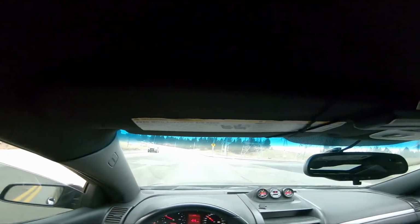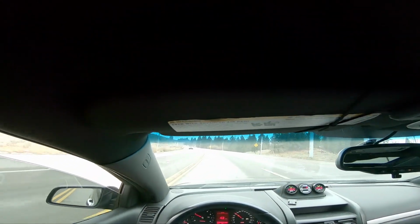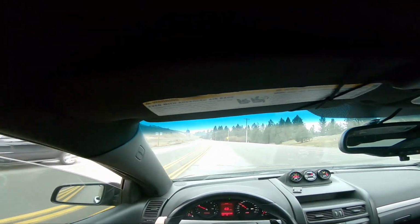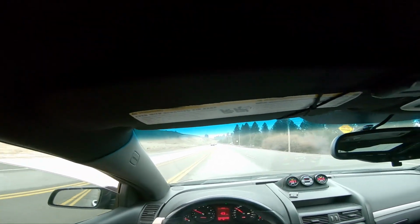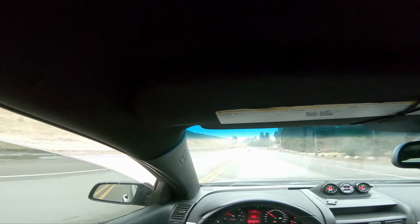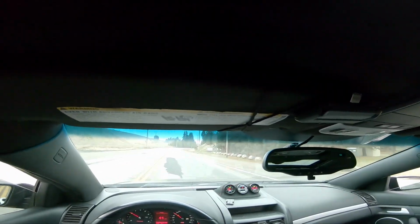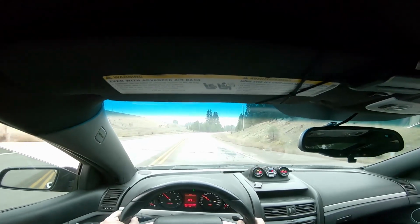Everybody wonders about 1,000 wheel horsepower, you know, and being unreliable, whatever. I've driven the hell out of this car, so I drive it as much as I can. I don't daily it per se, but I do drive it as much as I can. Try 10 pounds, see what that does.